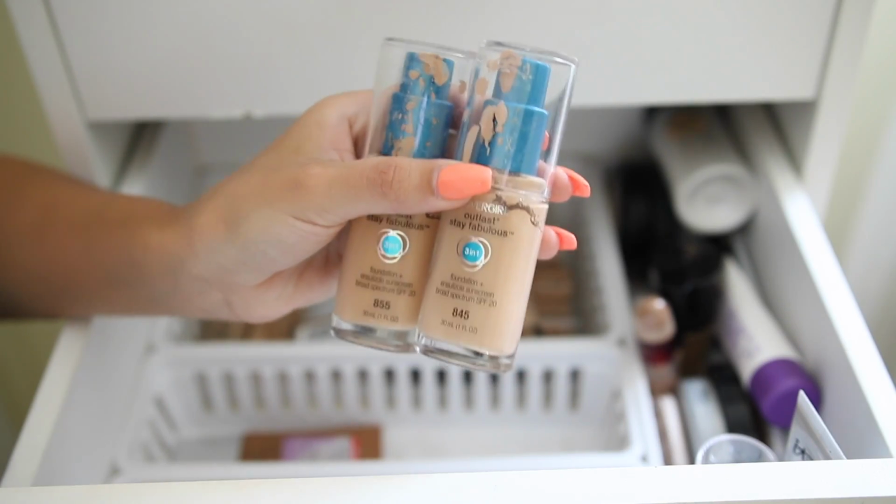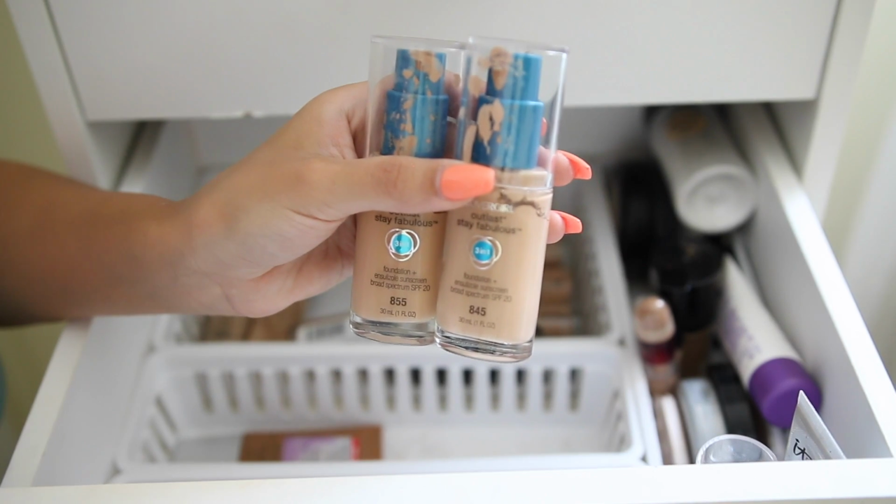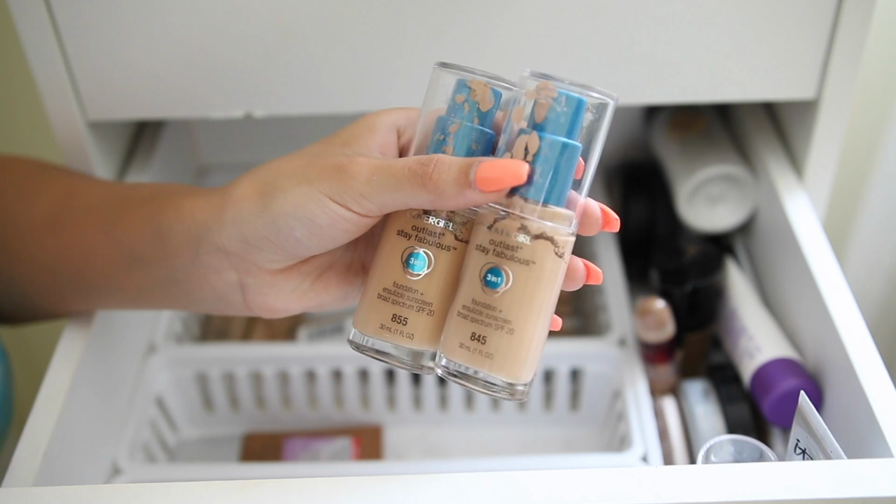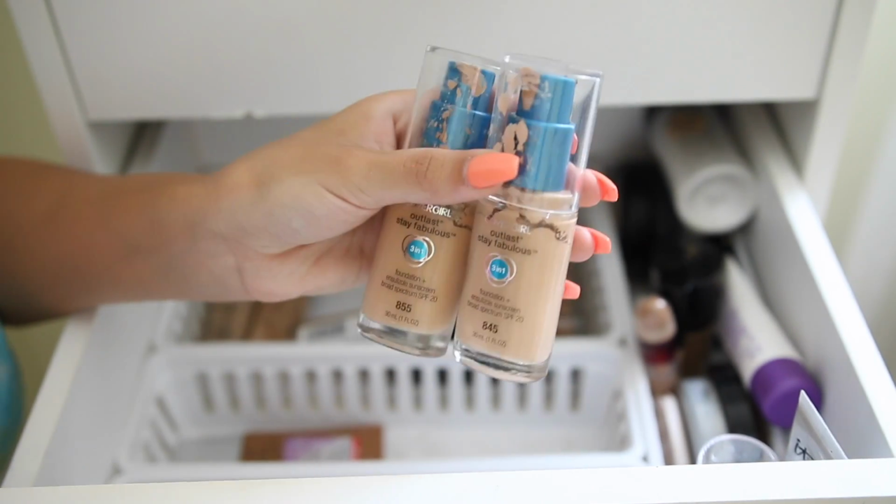These CoverGirl foundations, you guys, are so old. They're one of my favorite drugstore foundations, the 3-in-1. They're actually really great coverage. These are just super old and disgusting, and they have barely any product left, so I'm gonna get rid of this because this is not cute.